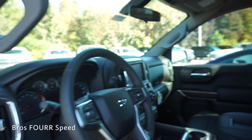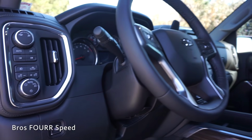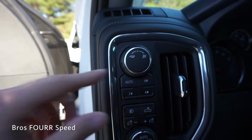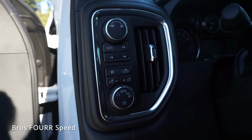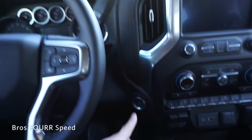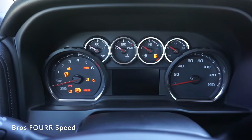And then making our way to the dash, we have a fully black leather wrapped steering wheel, and all of your headlight controls, your dome light for the bed, your four-wheel drive selection, your trailering adjustments. You also get some nice stitching around that, and then your electronic parking brake. And then inside the truck, I'll go ahead and put my foot on the brake, and we'll start it up.